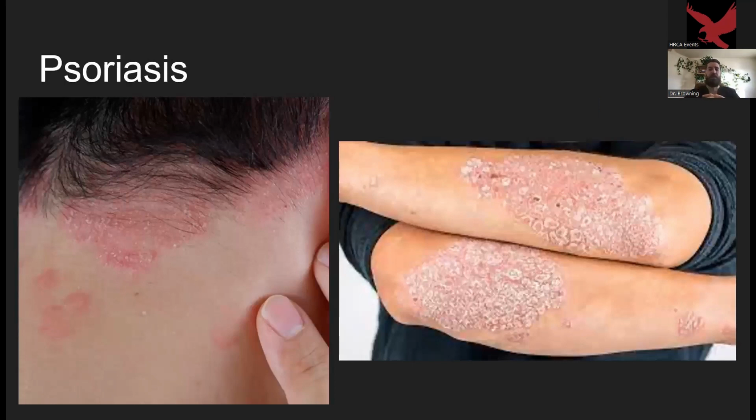All right, psoriasis. This is a very common condition. 1 in 50 people, so 2% of the population deals with this. There are probably some people out there that have, oh, maybe I got a little bit of what they think is just dry skin on their elbows. Could be mild psoriasis. Many times it is just dry skin on the elbows, but sometimes it's not.